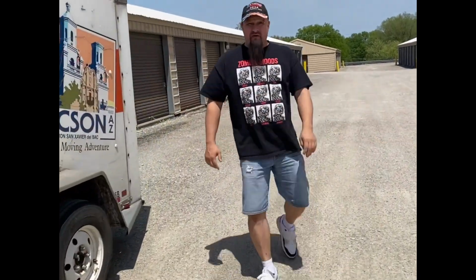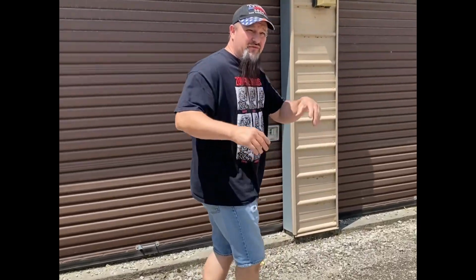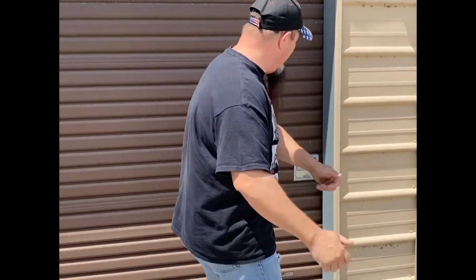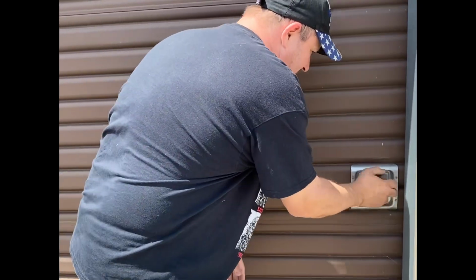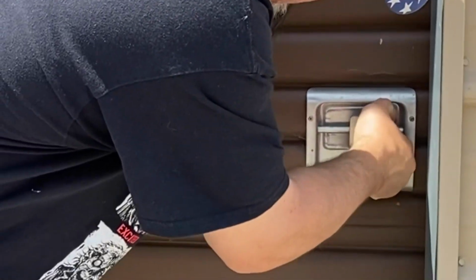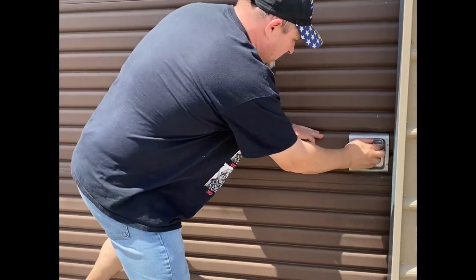Now, we did pay a lot of money for this unit. I'll say that right away, because some of the stuff that's in there, if it's in there, it's good. If it's not, wah, wah. Now, once again, he said this unit won't open. That's how long it's been closed. There we go.